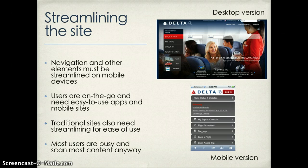By designing for mobile first, it also gives companies a chance to streamline their traditional website. Because mobile users are often on the go, in the car, they're walking, they're driving, they're all over the place, they need a site that is streamlined and trimmed down. They need it to be the bare minimum so they can just click and go and be done. And most traditional websites aren't like that.